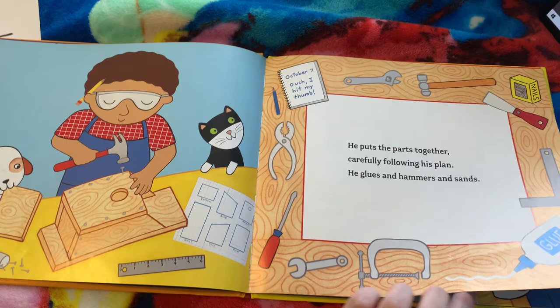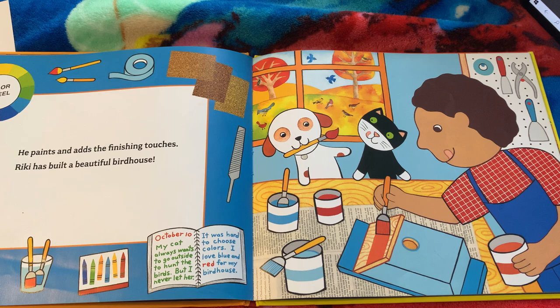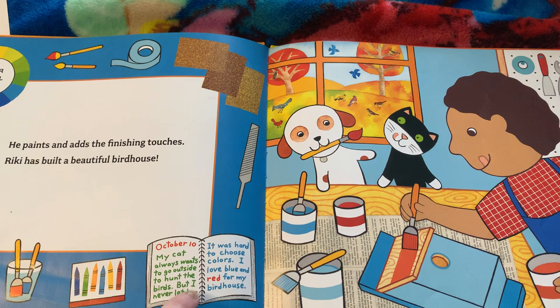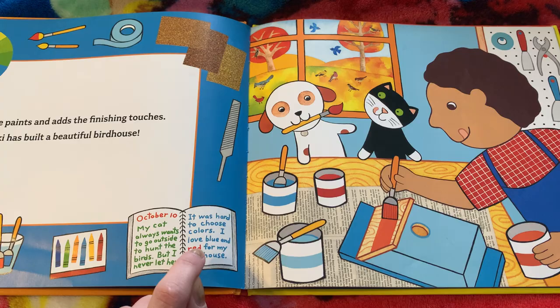He paints and adds the finishing touches. Riki has built a beautiful birdhouse. Here in his journal says October 10th. My cat always wants to go outside to hunt the birds, but I never let her. It was hard to choose colors. I love blue and red for my birdhouse.